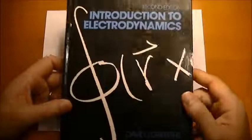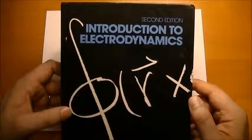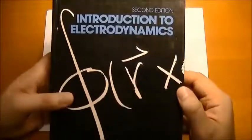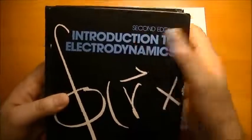The book that we're going to use, and you need to get this even though it costs a lot of money, is Introduction to Electrodynamics. This book is written by David J. Griffiths. It's a great book. This is probably the best physics textbook you're ever going to find in your entire life. This is the second edition.